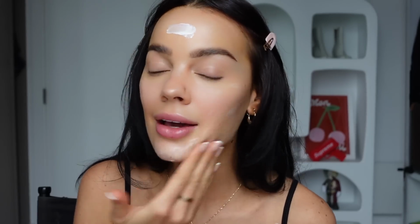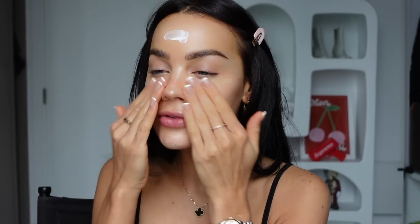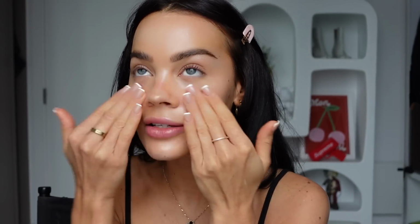It's quite thick, which I like, so it feels really hydrating on my skin. It's also a little bit tacky as well, so anything that you put on top of it, it will just kind of stick to it. So even if I'm not wearing makeup, this is just my go-to everyday moisturizer, and I know it's kind of pricey, but I feel like with moisturizers it's so worth investing in good ones.